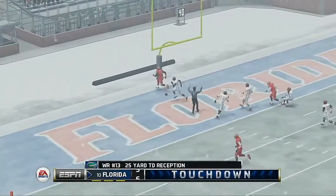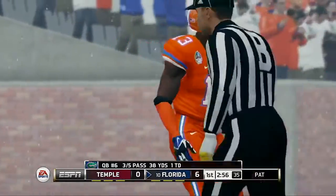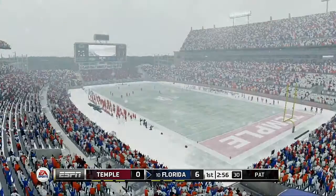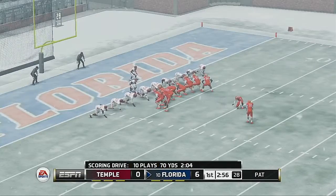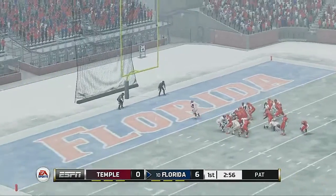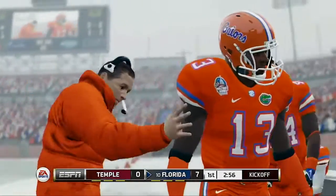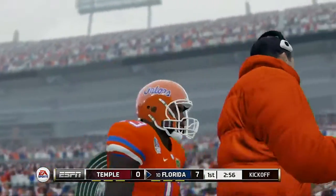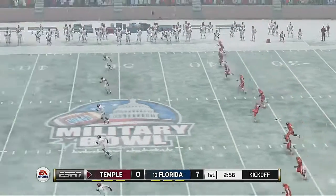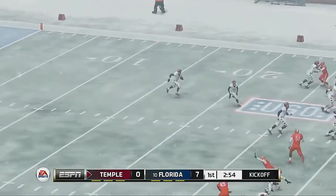Throws. Got his receiver. Touchdown. He splits the uprights with the extra point. A 10-play, 75-yard drive, and the result, 7 points. Brad, I thought the offense did a really nice job of mixing up the play calling in that process, but the defense was on its heels most of the drive because of the versatility of the offense.